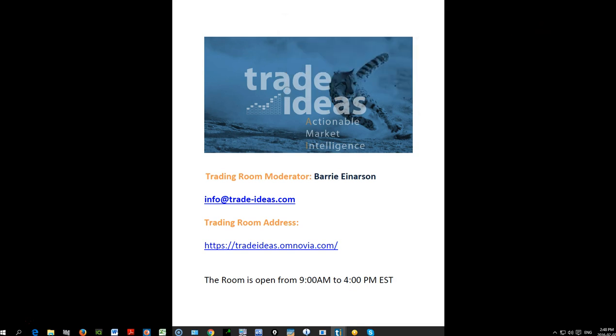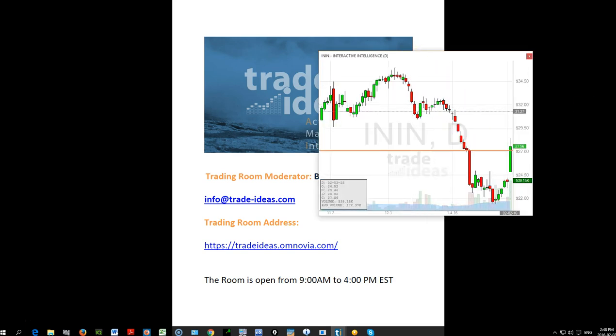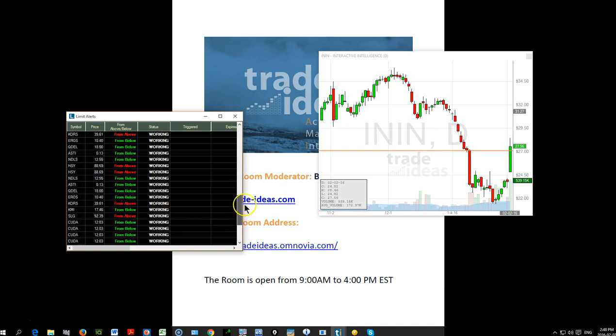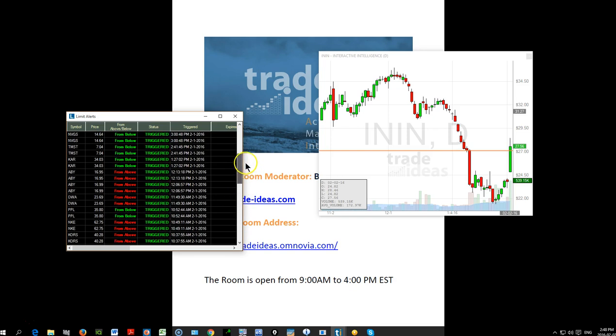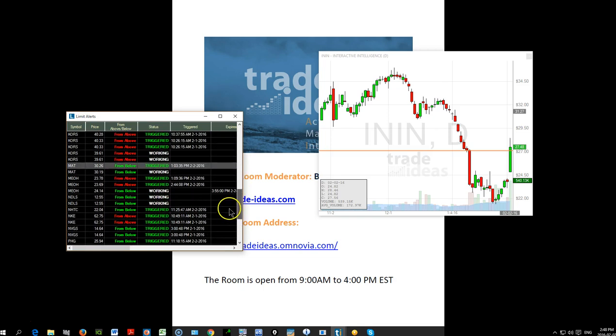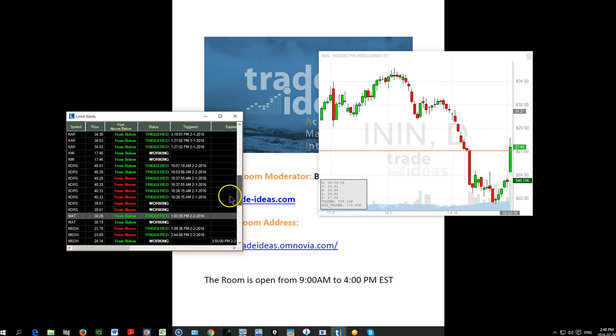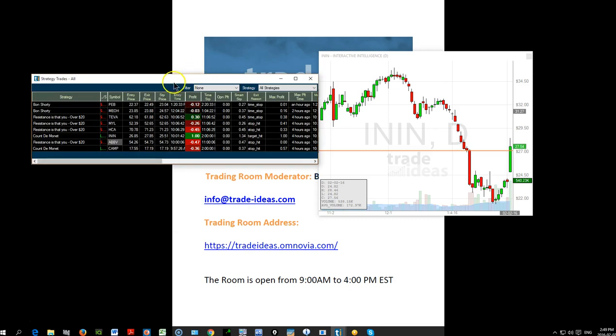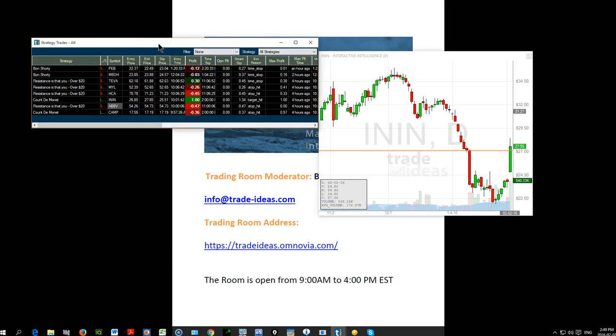Now, the star was this one called ININ. Where was the first trigger for ININ? It would have been early on. Why don't I just put it in alphabetical order, and then I'll be able to find it. I was trying to find it in the limit alerts, and of course it's in the strategy trades also. Anyway, here it is, 26.85 to go long, and it was around 10 o'clock.